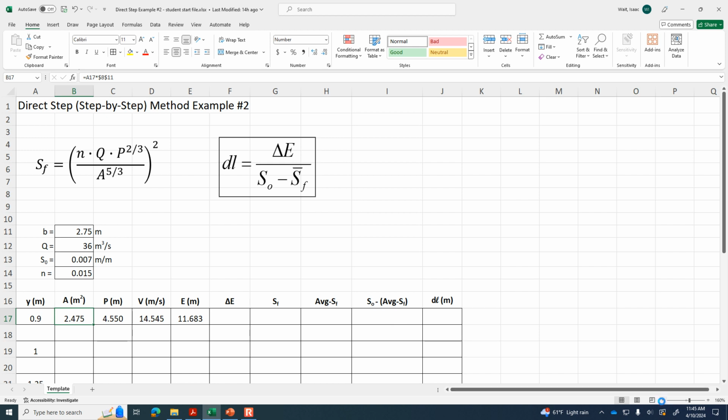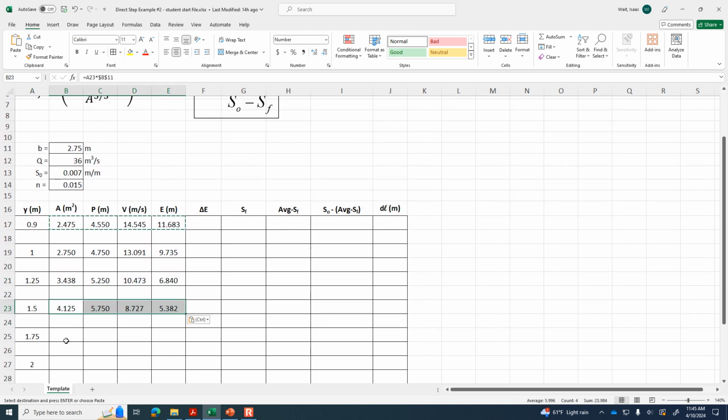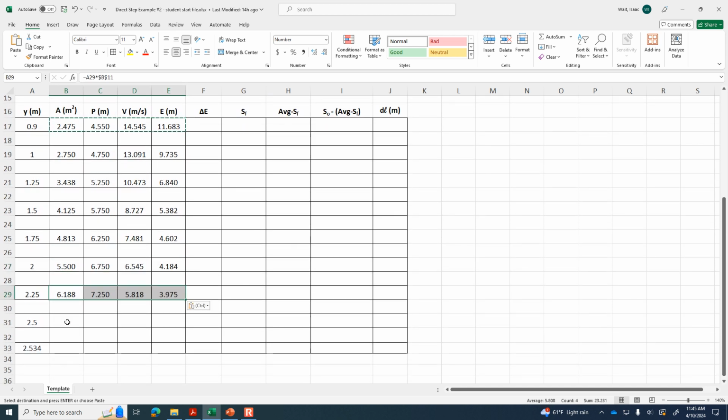But we've only got it for a depth of 0.9. So highlight all of that, and we're going to just copy and paste those formulas down through all of the other depths. So I'm keying in Control-C to copy and Control-V to paste. For each of these depths, I want to paste it and calculate the appropriate parameters for whatever depth in question.